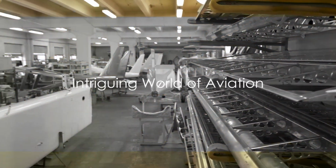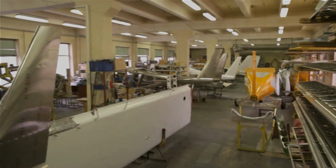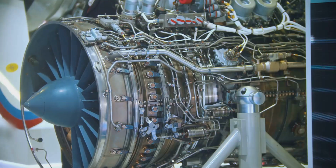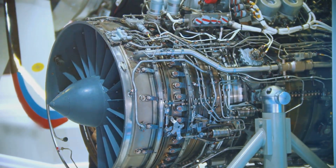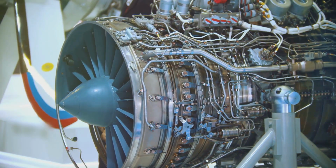Have you ever wondered how airplane engines are made? Welcome to iPick, where we delve into the fascinating world of aviation. Today, we're embarking on a journey to understand the marvel of engineering that is the airplane engine.